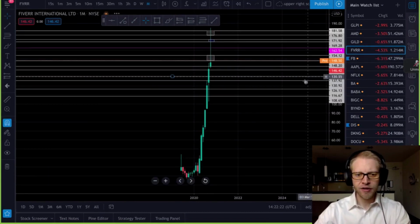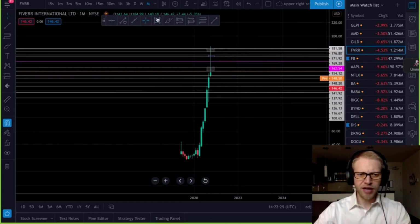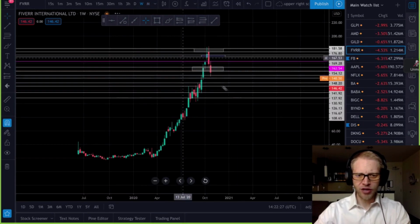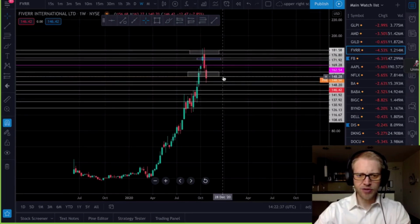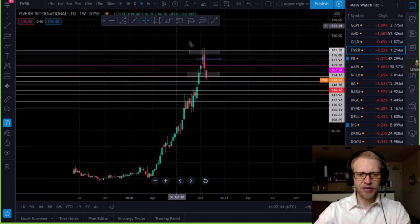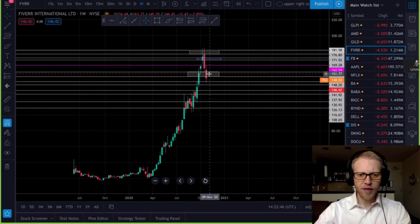Now look at Fiverr. Fiverr just put in a nice huge top on the monthly chart. So it's not looking any better than some of these other candles. Big market top, but I have the 50% retracement, so we know that the pink line is the retracement level. And we want to be paying attention to that. Now we have a gap up, and so I just want to pay attention for this next week on how it's going to react to this. Now we could also put our retracement level.